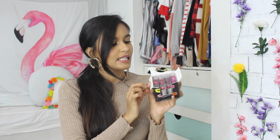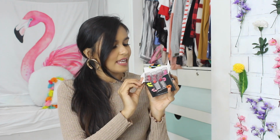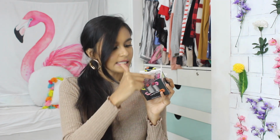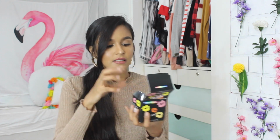When you open this, you can see that there are 4 rows. There is a row of oranges, a row of reds, pinks and nudish browns. So you have a variety and each row has 3. There are 3 pinks and the 3 pinks are actually quite different from each other, so you do have a lot of variety. When I got this initially, I thought it was just going to be a bunch of similar shades, but it's really not. There's a lot of variety.